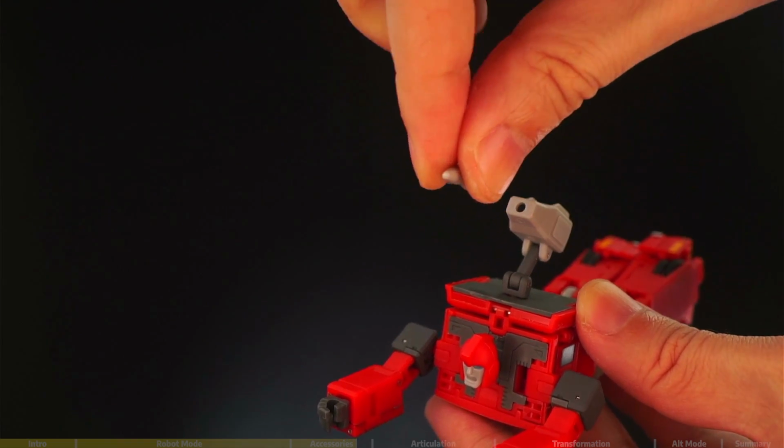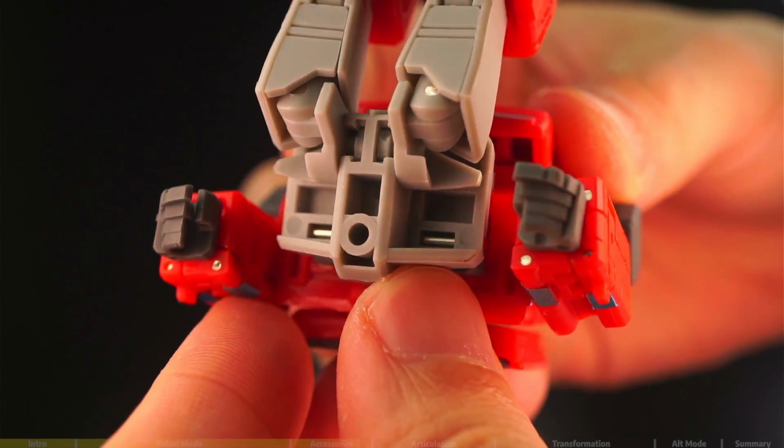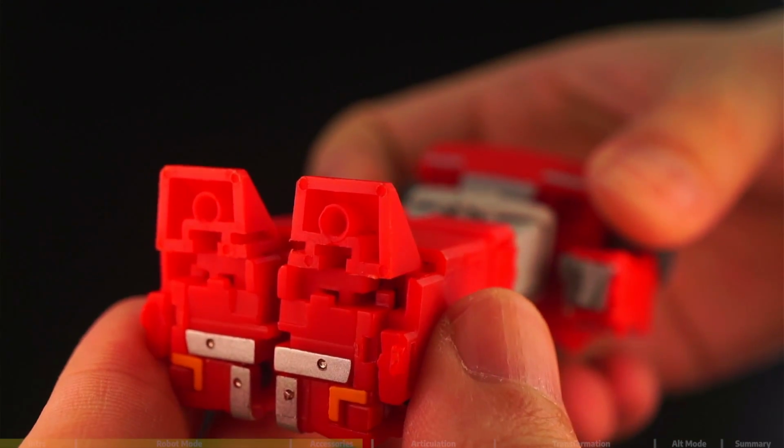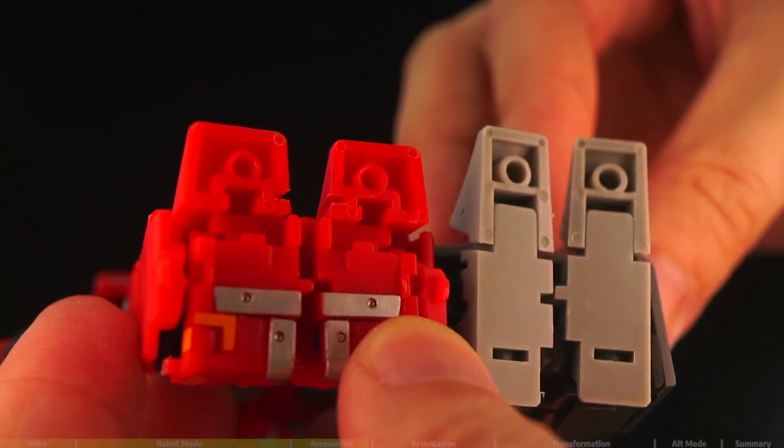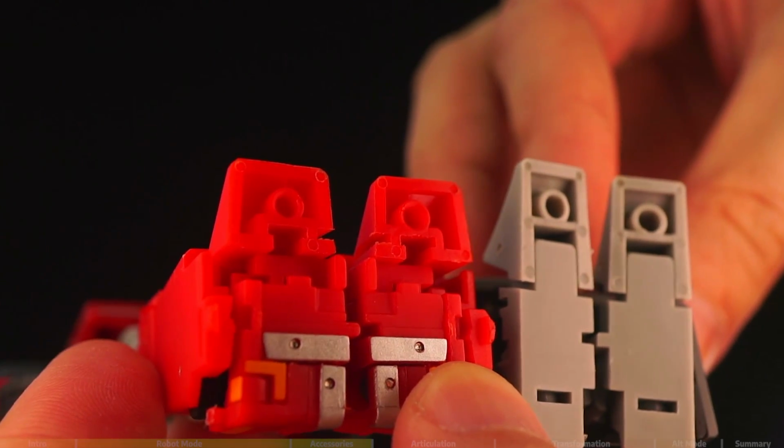I also noticed there are a few extra peg holes of the same size in the crotch and under the feet, but they're not compatible with either the Tamashii Nation or Sigma stand, and they're smaller than the ones used to hold the magnets on Megatron.